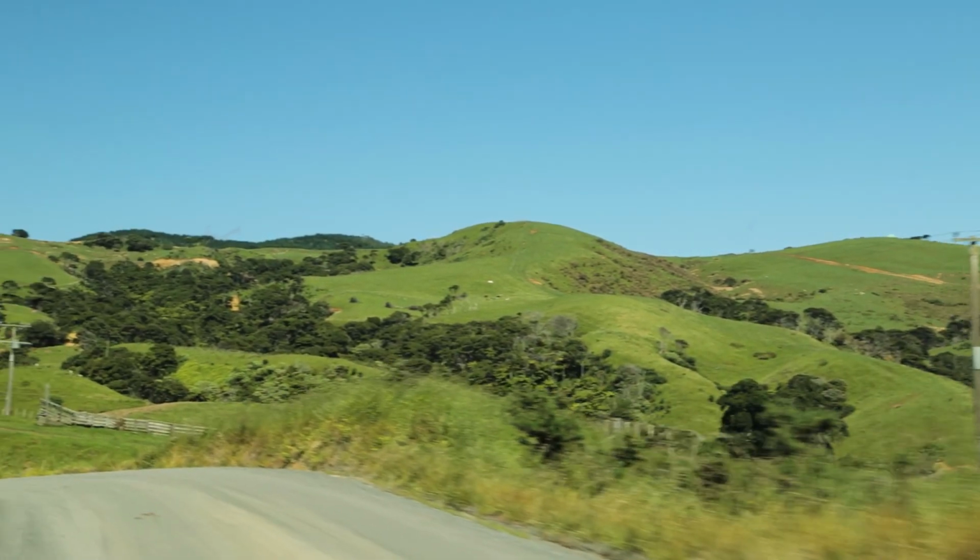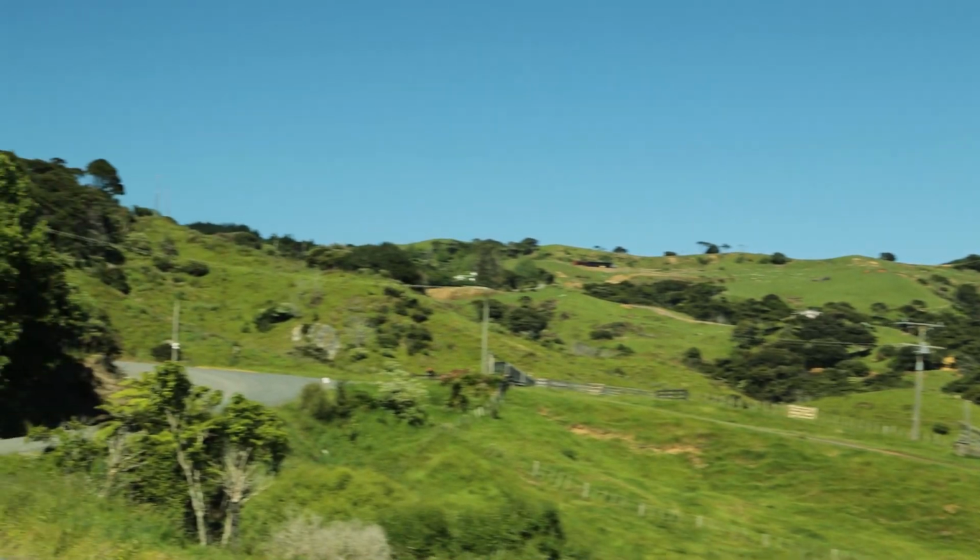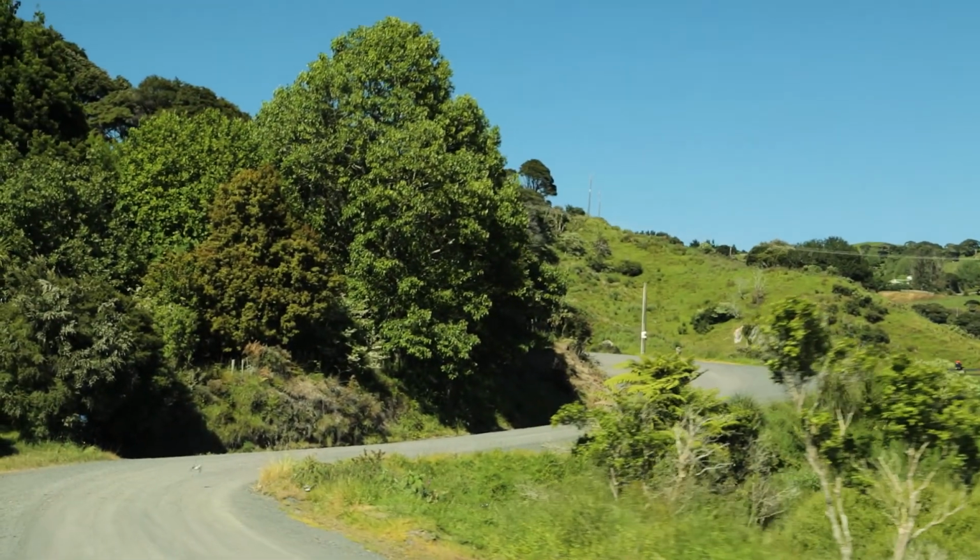After just a few minutes, the tar surface changed to gravel. It's quite a winding road, so just take care and enjoy the views.